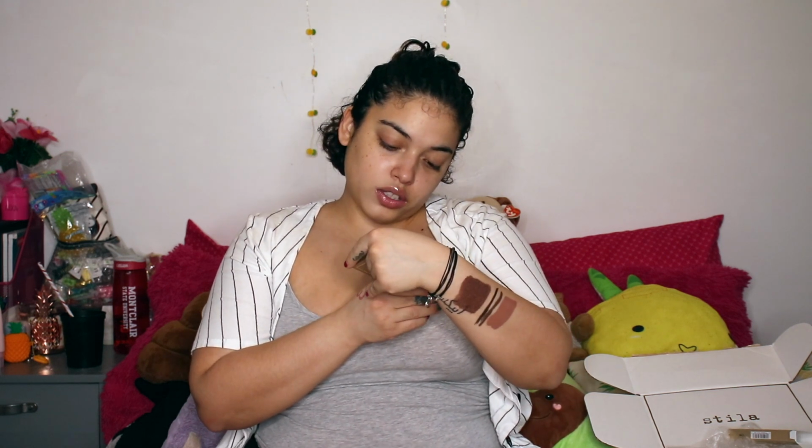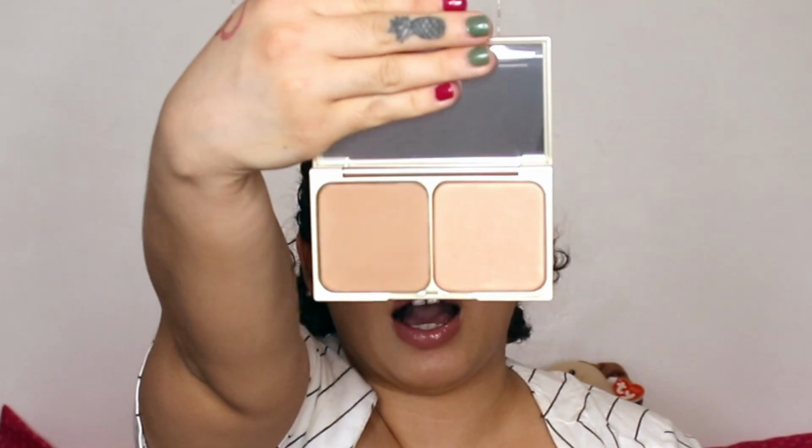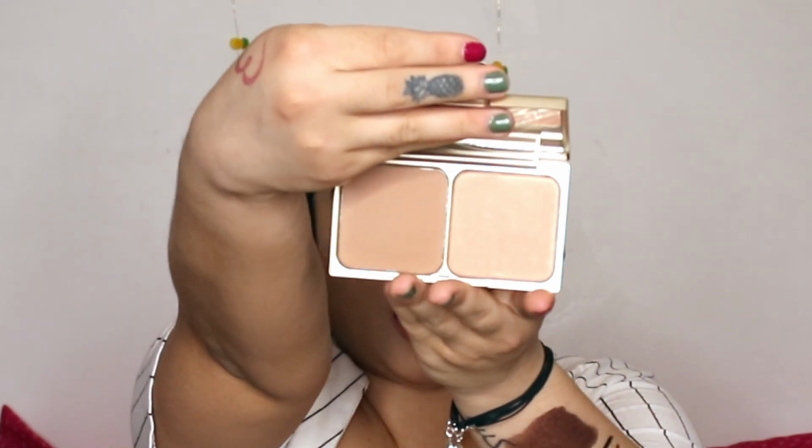Yes, I love little duos. So, let's look at this. And this doesn't have shades on it. Oh, the Bronzer Matte and Kitten Shimmer. So I'm assuming, okay. Ooh, so this is a highlighter and a bronzer. I thought it was a blush for a second, but after looking at it, this is definitely a highlighter and a bronzer. So I'm pretty excited. Just missing a little blush, but it's okay.